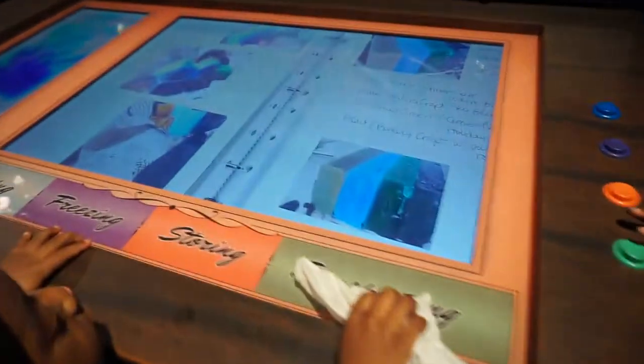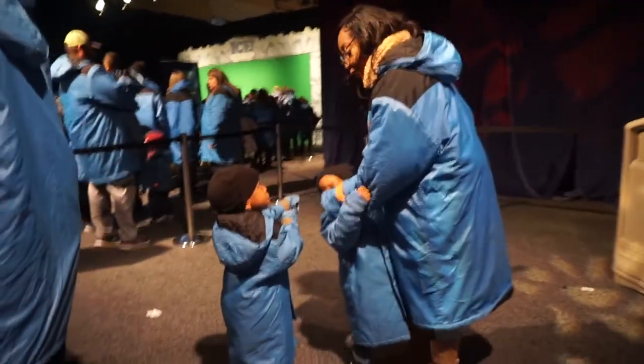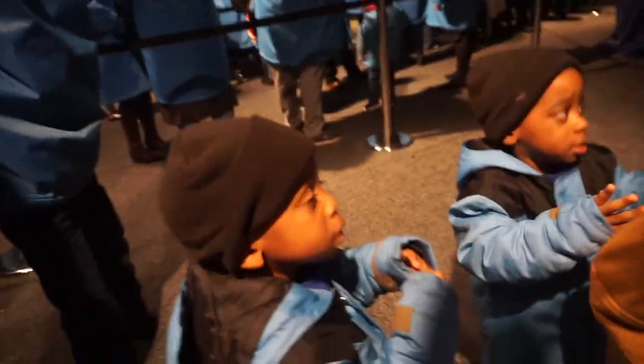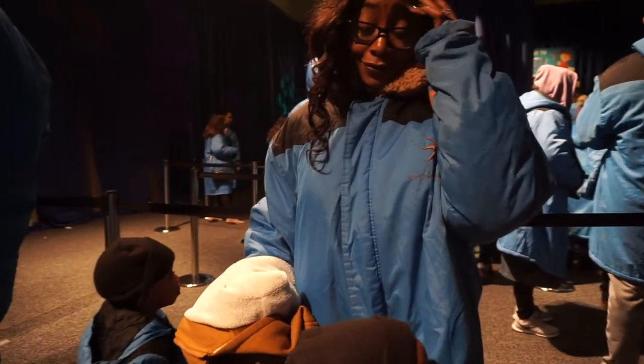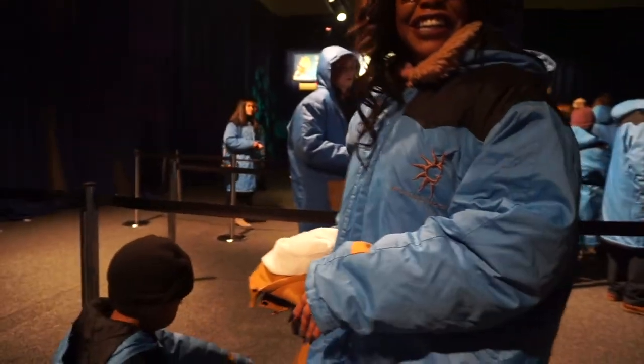Look at the colors. We gotta stay warm for the ice. It's really cold in there. We're almost there, okay? Huh? What? Is it this line? I know, we got another line. They don't tell you that. Well, we're not gonna wait another line in this coat. Yeah, we are. How about that?